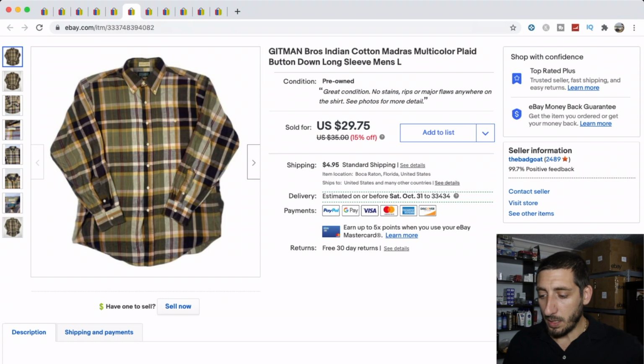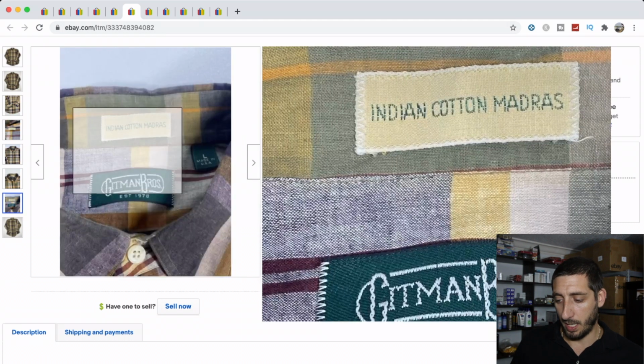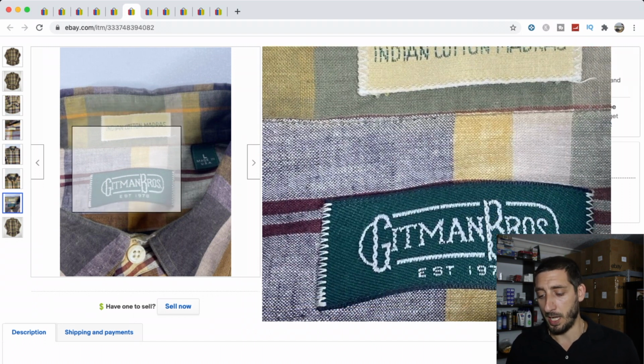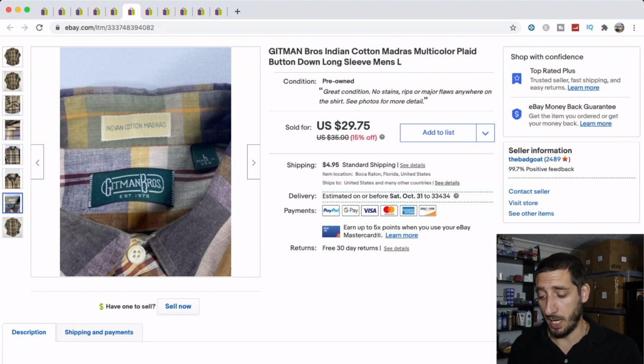Next, I found this a couple weeks ago as well. It's Gitman Bros Indian Cotton Madras. I'll show you the tag here. Usually I find cotton madras in Ralph Lauren or even other styles, but it's the first time I found it in Gitman Bros. And usually Gitman Bros by itself is a great brand. I usually get around the same price, but it took about 3 weeks to sell. Paid $4 for it, and it sold for $29.75 plus $4.95 shipping.